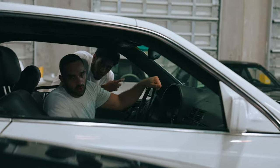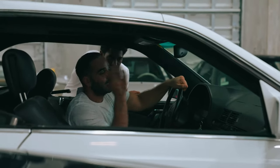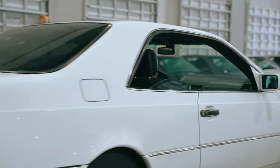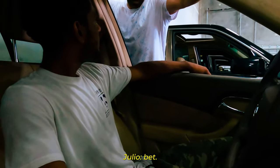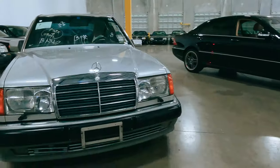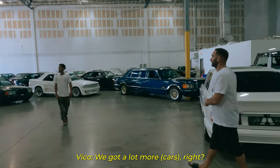Yeah. You gotta drive your V12s. If you have a V12 at home, do not neglect it. It needs to be driven. You're a boss. You got it. Take it out for a spin, huh? You got a lot more, right?